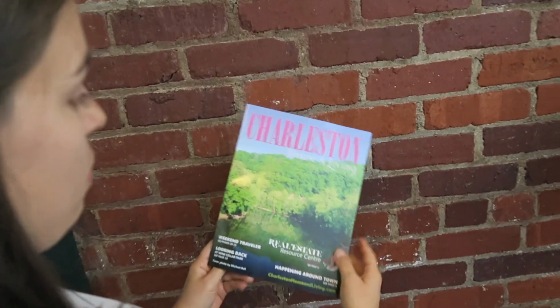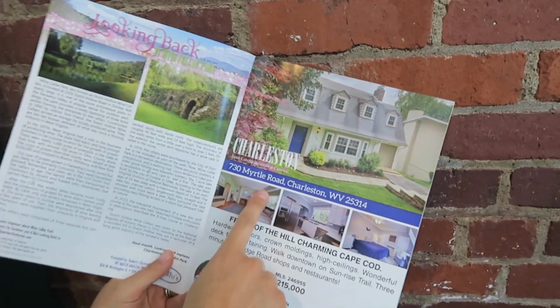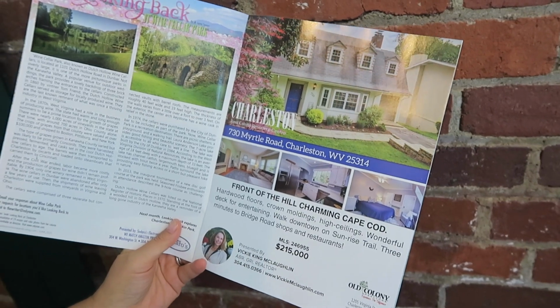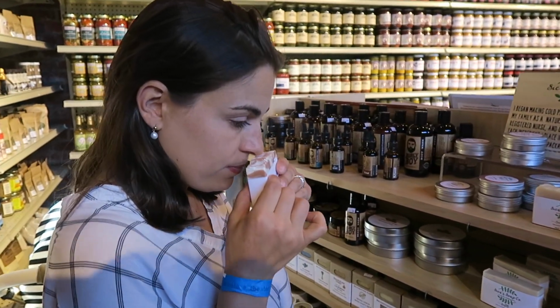Okay, Charleston Home and Living Real Estate Magazine. So in Charleston, there is a home here. It's really nice looking, $215,000. Peach mango.